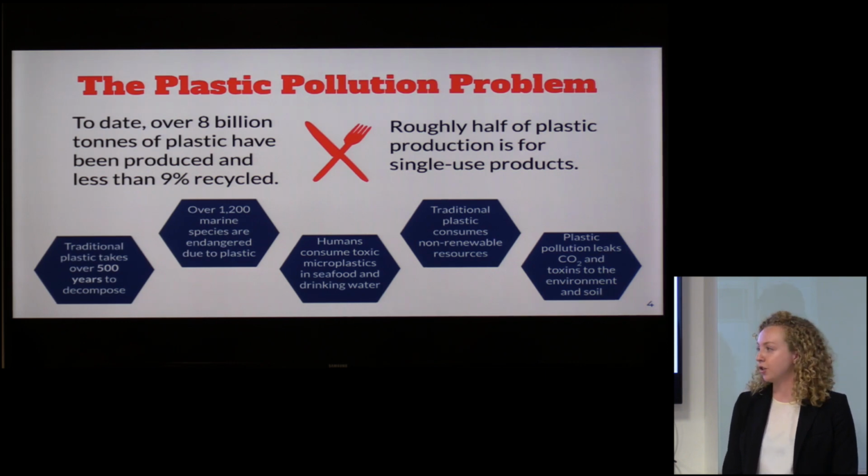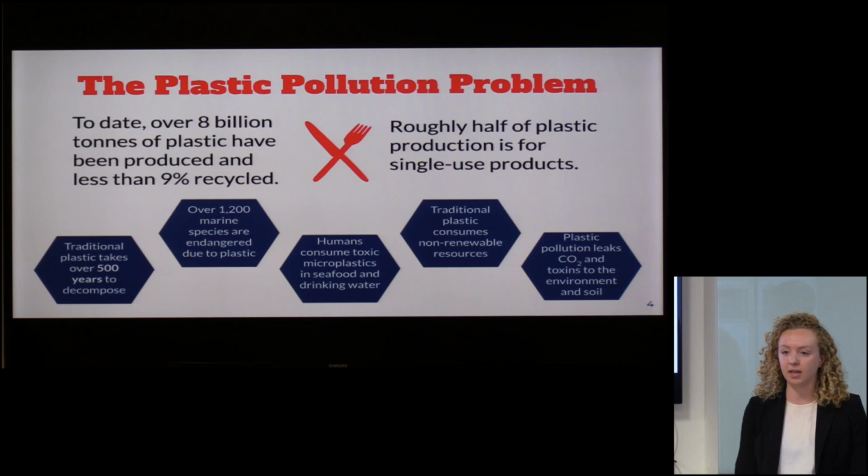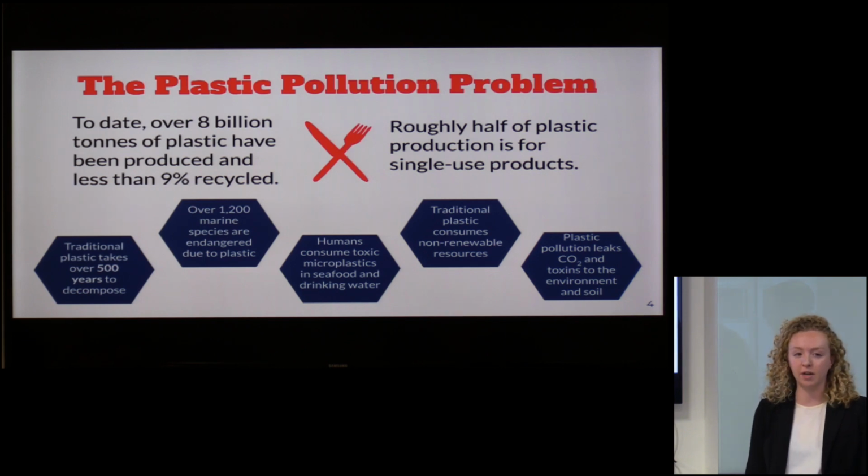It causes danger to humans and to animals because it leaks toxins and carbon dioxide into soil, water, and the environment. So far, over 1,200 marine species are endangered due to plastic pollution. Additionally, traditional plastic is produced from oil, which is a non-renewable resource. So in whole, this is not sustainable and is causing huge devastation to our planet.